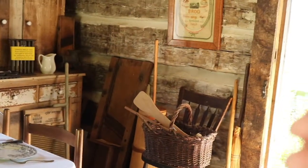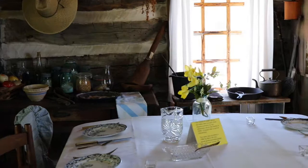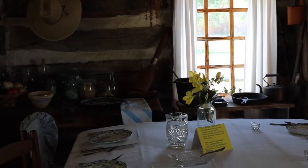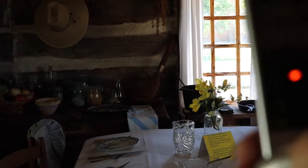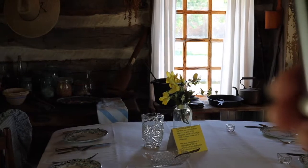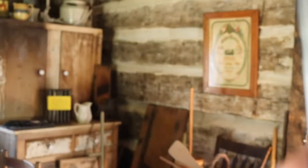Just want to show people what it was like to live in a one-room log cabin. And if there's anybody here, tell me your name. Was it hard to live this way? Before I go and look at the rest, is there anything you'd like to say? Thank you for your hard labors as a pioneer. Thank you. I'm going to scoot up here for a minute.